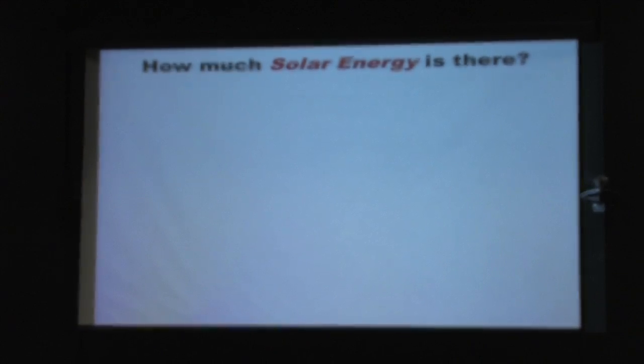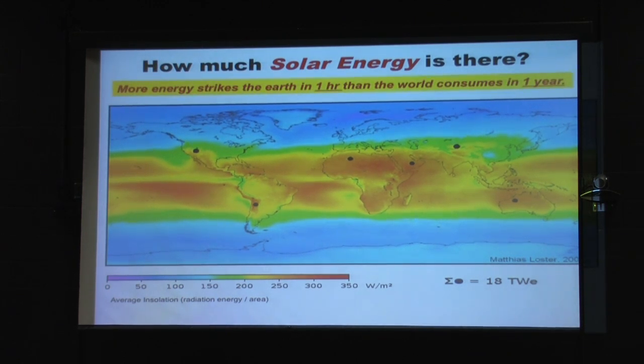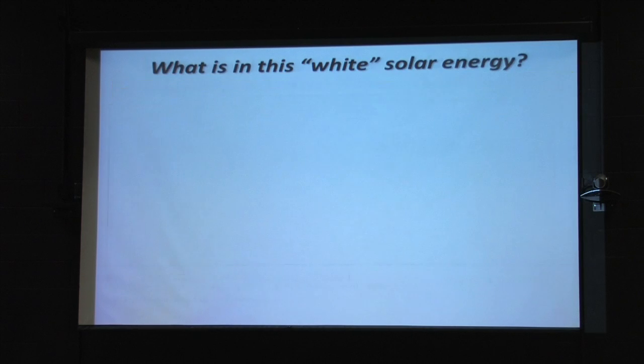However, most of it is not hitting the Earth, and that which is hitting is over a wide area, so it is hard to collect. Anybody else? That's a good answer. But if you look at the map of the world, there's tons of solar energy coming. In fact, there's so much of it coming that in 1 hour, more solar energy hits the Earth than is used by the entire world in one whole year. So there's tons of it coming out, right? And it's all green, clean energy.